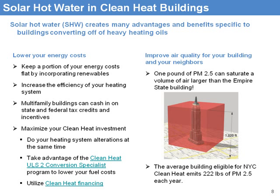The other big benefit to think about with solar hot water is that it's going to improve the air quality for yourself, your building, your neighbors, and the entire city. Like we said before, number 6 and number 4 create a lot of soot pollution, and this has some really huge health impacts. And that huge red square around the Empire State Building, that's the amount of air that's saturated by 1 pound of the soot pollution.